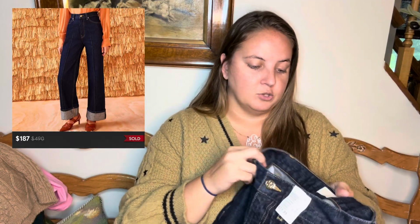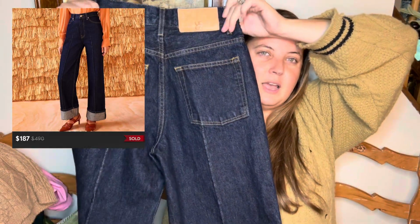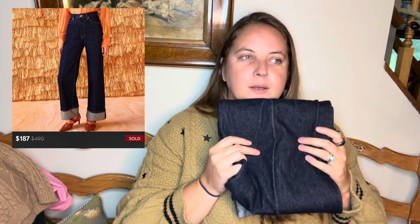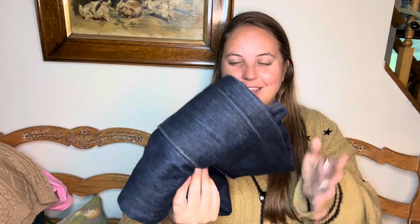I paid about $20 for these, and I think I should get around $100 for them, maybe a little more or less. There weren't a ton of comps for Ulla Johnson jeans. And some were skinny, which is its own kind of comp, but I think these are a really fun style and just a really exciting brand to come across at the thrift store.